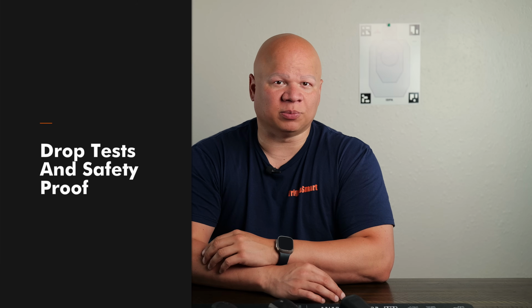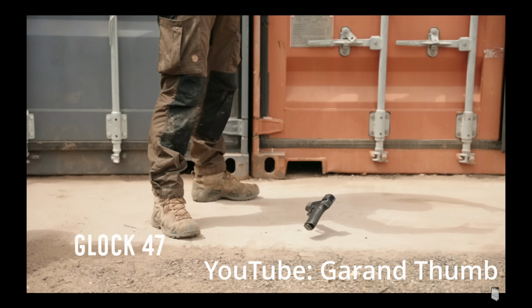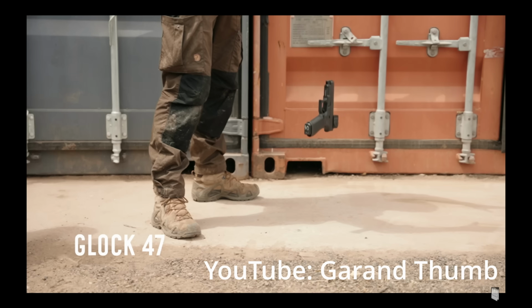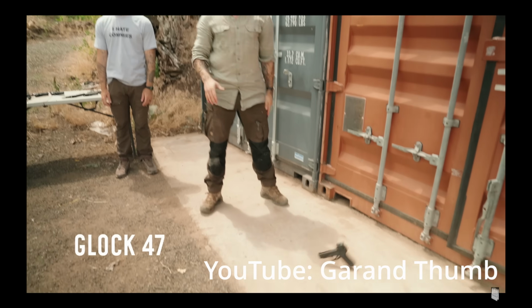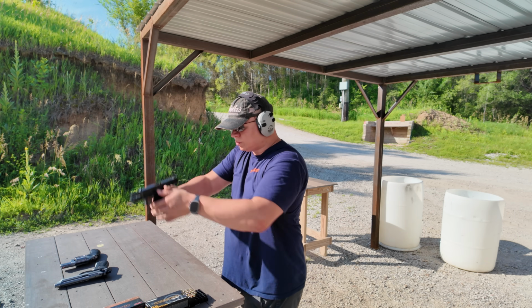Drop tests and safety proof. Now let's talk testing. Glocks, Berettas, Smith & Wesson, they've all been torture tested by law enforcement and military agencies. Examples: Glock passed the FBI drop test at multiple angles, including on Garand thumb. Beretta has been battle-proven for reliability and safety for decades. Springfield, Walther, and HK all use firing pin blocks and disconnects. Unless you're carrying an unsafe relic or a broken pistol, you're good.